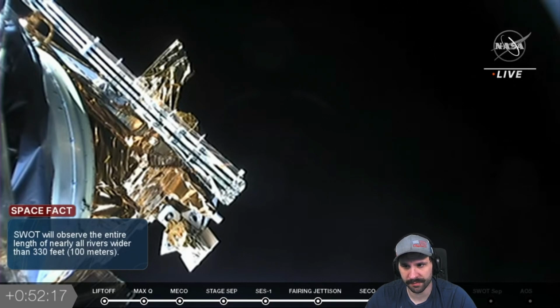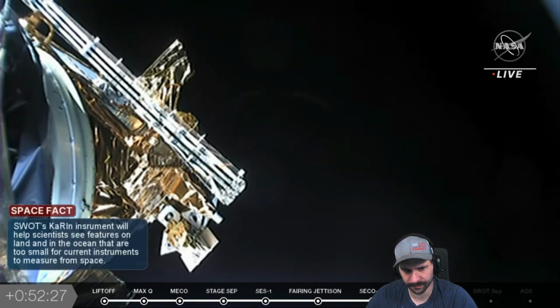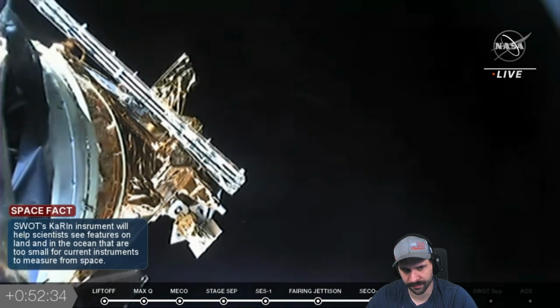So you see the SWOT spacecraft there. SWOT stands for Surface Water and Ocean Topography, and is a joint mission by NASA and CNES, France's space agency. They had contributions from both the Canadian and UK space agencies. Yep, and once separation occurs... SWOT payload separation confirmed.